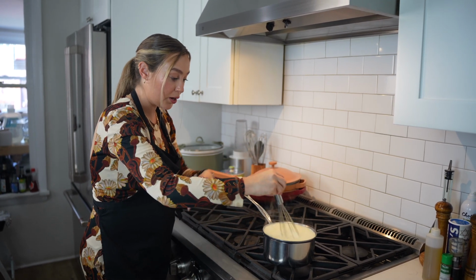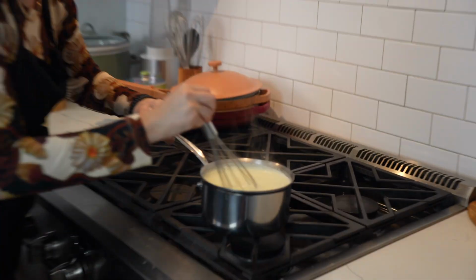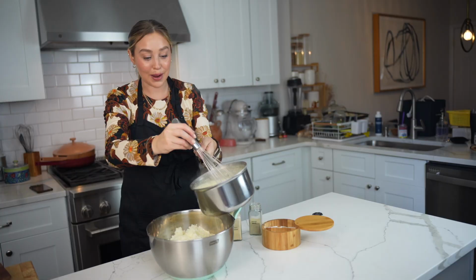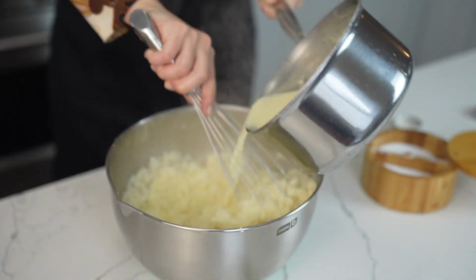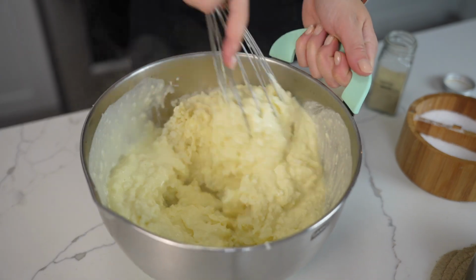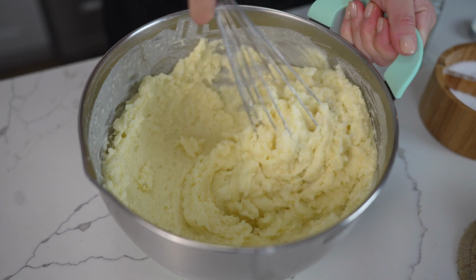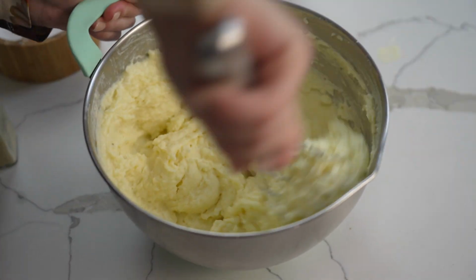Gonna stir it up a little bit, reduce this volume, and then we're gonna bring it over and we're gonna add this in and whisk as we go. Okay, wow, look at this.